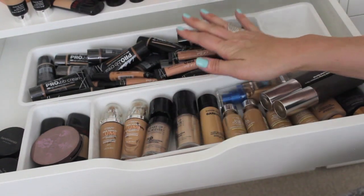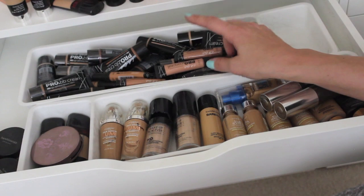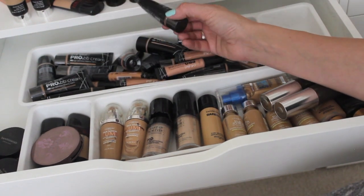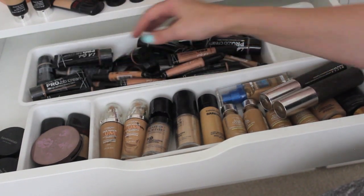I'm hanging on to these only because I do use these. I love the LA Girl BB cream, and I use these in my kit. And sometimes, like, my girlfriends will come over, and I'll be like, oh, just take one. So I'm going to hold on to these just in case I need them.